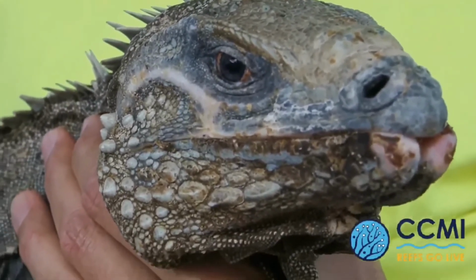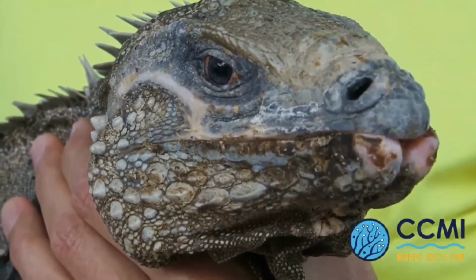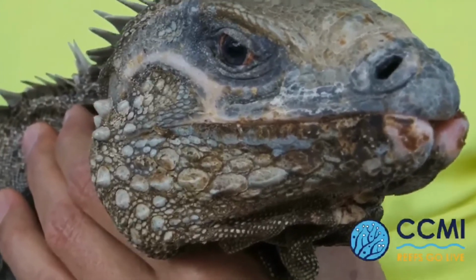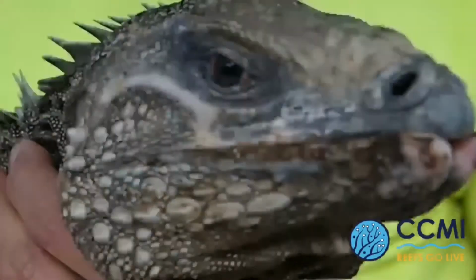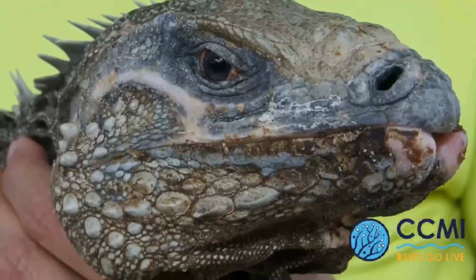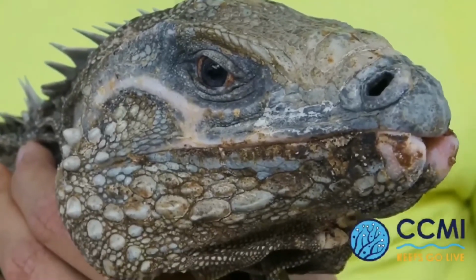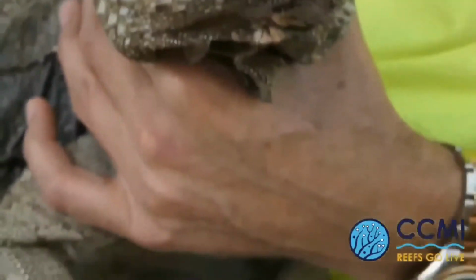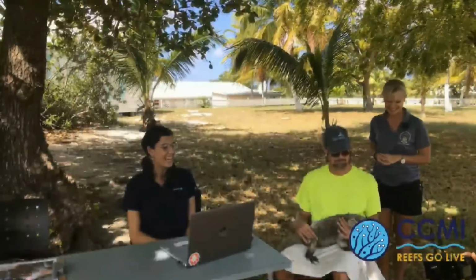In the Cayman Islands, this is not only the sister island rock iguana that exists here, but on the big island, Grand Cayman, the third of the 3 islands, there is another rock iguana species that exists there and only lives in Grand Cayman, which is the blue iguana. So because that's a rock iguana, that also has the dark hands as well, and the red eyes. That's really interesting.